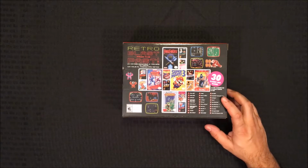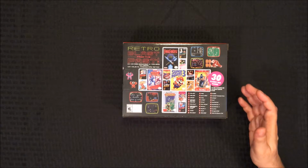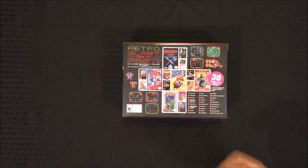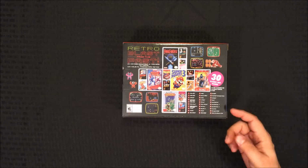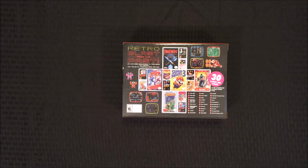Continuing on with number 23, Star Tropics, Super C, Super Mario Bros., Super Mario Bros. 2, Super Mario Bros. 3, and you have to have that, that's the holy trinity of the NES. Tecmo Bowl, which as you would expect is a European / North American exclusive. The Legend of Zelda and Zelda II: The Adventure of Link, also two classic and can't-miss NES games.